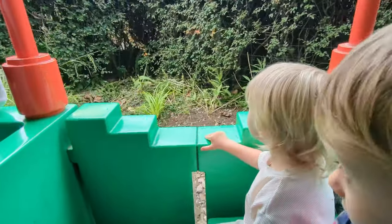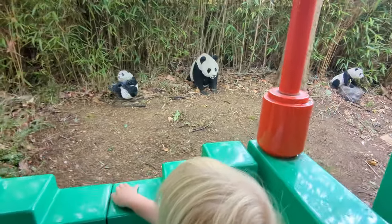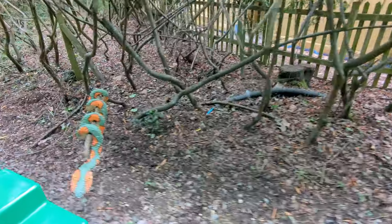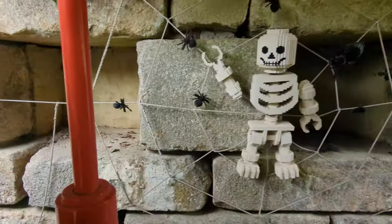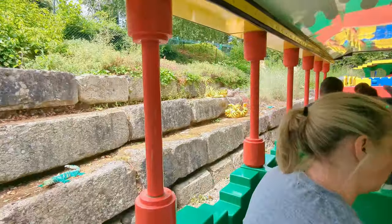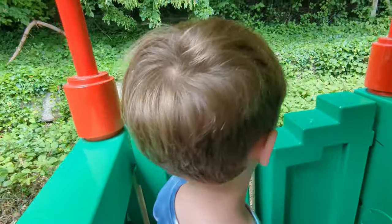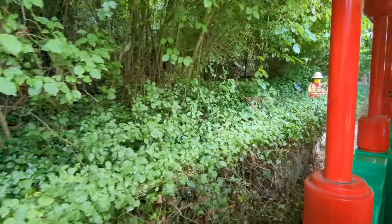What are we going to see? Bear. Hey, look, pandas. See the fish next. Ah, skeleton. Yeah, loads of animals. Wow, so cool. Look at this, Archer. Wow. So cool, a dragon. Chinese dragon. Look! Butterfly!